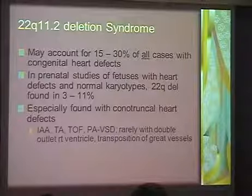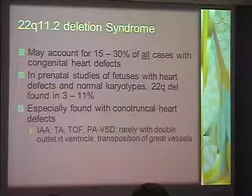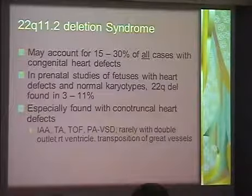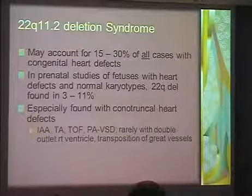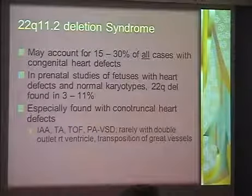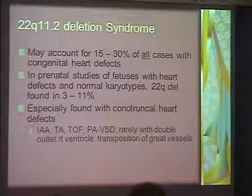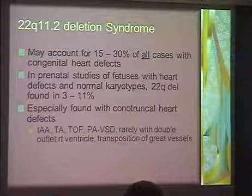And it accounts for a large number of cardiac defects. And when they've done prenatal studies of kids that have been picked up with heart defects and normal karyotypes, then 22q deletion was seen in a certain percentage of all of those kids. It's mostly conotruncal heart defects, so those are the typical ones that you would see with 22q. I think in our NICU, the most common things we see with the 22q are TETs and VSDs.